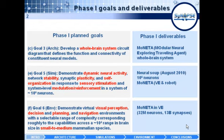The respective deliverable of the Boston University team is MONETA, which stands for Modular Neural Exploring Traveling Agent, and in particular its whole brain system diagram. The second goal pertains to simulations and is to demonstrate dynamic neural activity, network stability, synaptic plasticity, and self-organization in response to sensory stimulation and system-level modulation reinforcement in a system of roughly 10^6 neurons.